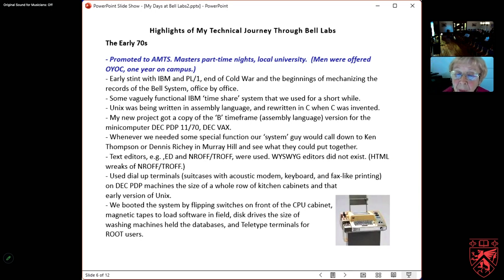Of course, text editors was the ED, the line editor, and NROFF and TROFF, the new roll-off that was used to format print. There was no such thing as WYSIWYG editors. Everything was line editors. And I don't know if any of you have ever read HTML or not, but if you are reading HTML, you're reading NROFF TROFF with just a change of symbols. That's really what it was. I can't believe that we're still using that. What is this, 30, 40 years later, but it stuck.